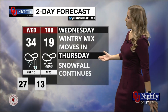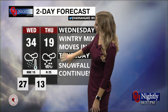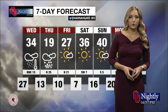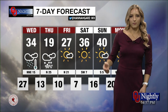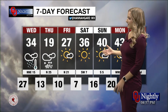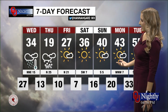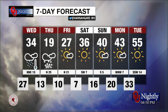But looking at tomorrow, we'll be in the 30s. We'll see those temperatures dropping into the teens overnight into Thursday, and then just sitting there for the next couple of days. You can see our low Saturday, 7 degrees, certainly going to feel colder too with our wind chills. We'll be seeing those dipping down below zero for most of us across the state over the next 2 days. We could see those also being in the negative digits, but we'll really start to warm back up once we get into Saturday and Sunday, seeing that sunshine returning. And as we head into Monday and Tuesday, we'll see those temperatures bounce back into the 50s.